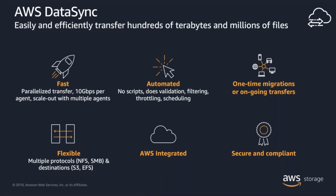DataSync is super fast. You can use DataSync to transfer data at speeds up to 10 times faster than open source tools. It's automated. DataSync automates both the management of data transfer processes and the infrastructure required for high performance secure data transfer. DataSync also includes automatic encryption and data validation. And all of that works together to minimize the in-house development and management otherwise needed for fast, reliable, and secure data transfer. DataSync helps with one-time migrations or with ongoing transfers. So the service is really built to enable those one-time migrations, recurring processing workflows, and automated replication for data protection and recovery.